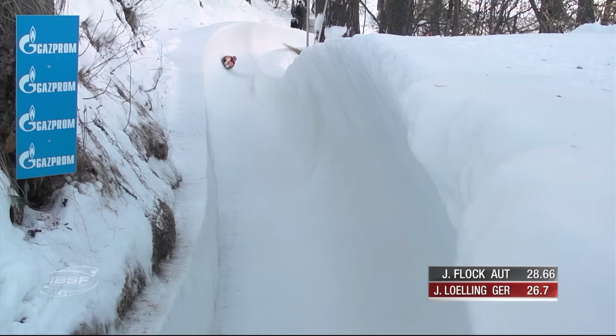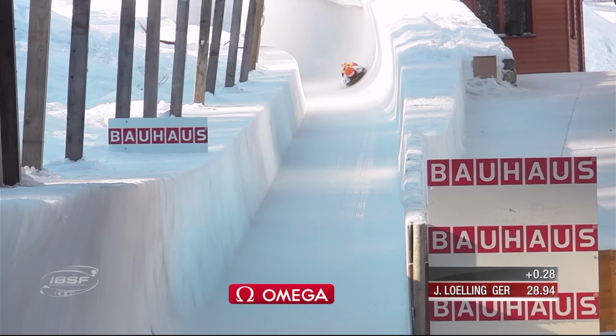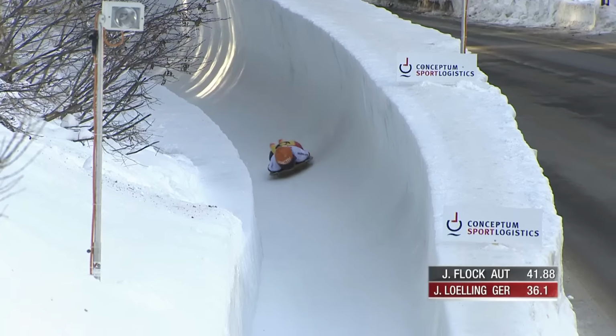See how she goes through snake 1 and snake 2. Not quite as smooth as Tina, running a more traditional line. She's back 2800ths of a second. But if you've been watching any of our broadcasts this year, you know that Lulling pulls it back late.